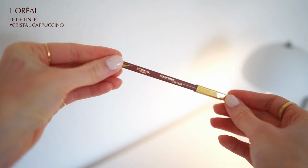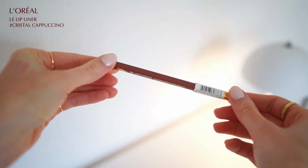And another one that I like, and I feel like this is the perfect in-between from the NYX and the BH one in terms of creaminess, color, payoff, formula type of thing, is the L'Oreal Le Lip Liner. I have the shade Crystal Cappuccino, which is also kind of red toned, but it's definitely the lightest out of them all. And you see it at the side. This is creamy, but it isn't overly in your face. I really like this shade.